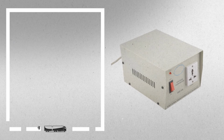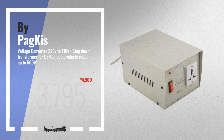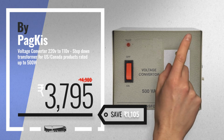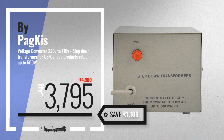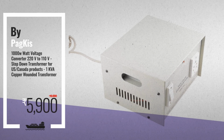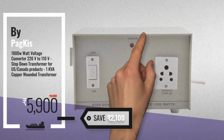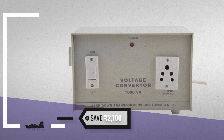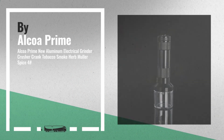Number 6, by PagKis. Save up to 1,105 rupees on this great electric grinders deal. Number 7. Available now on Amazon only at 5,900 rupees. Number 8, by atoz Prime.